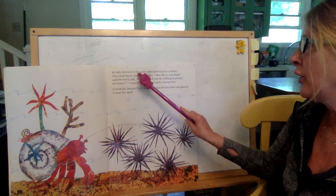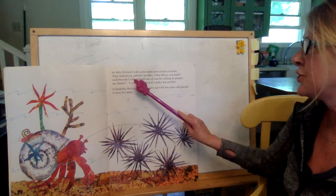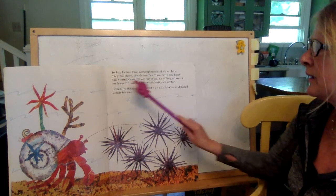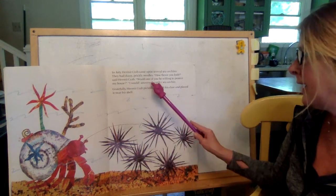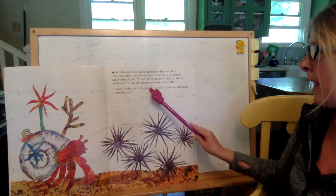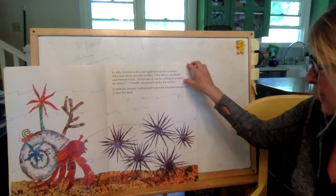In July, Hermit Crab came upon several sea urchins. They had sharp, prickly needles. How fierce you look, said Hermit Crab. Would one of you be willing to protect my house? I would, answered a spiky sea urchin. Gratefully, Hermit Crab picked it up with his claw and he placed it near his shell.